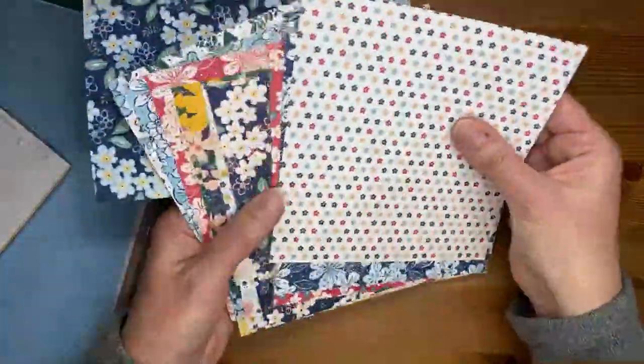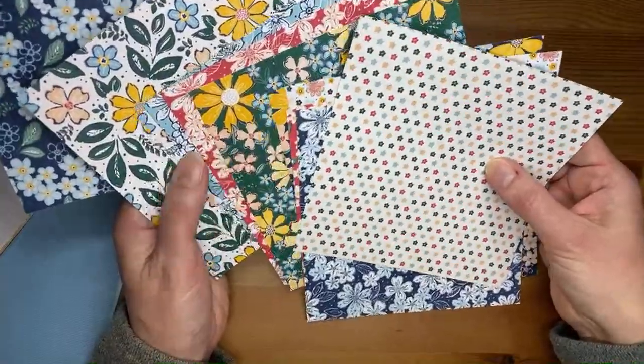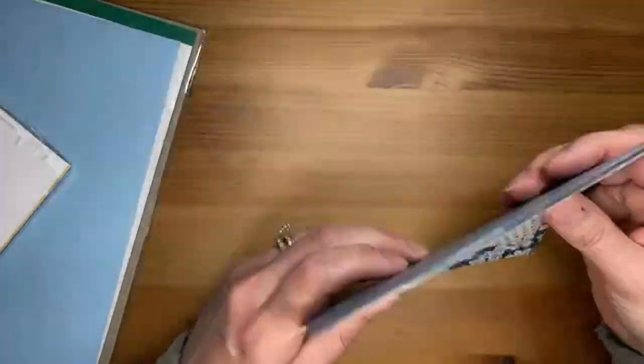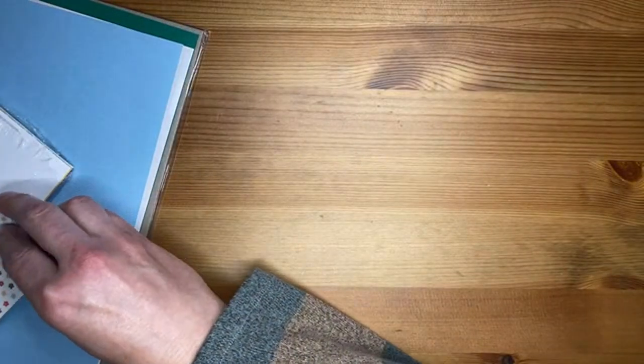Also, I have not had time really, because I just got my stuff not long before I hopped on to go live. I'm assuming that some of those dies will cut out some of the floral images in the paper. They usually coordinate them that way, so hopefully they will. So again, Regency Park 6x6 Designer Series paper.